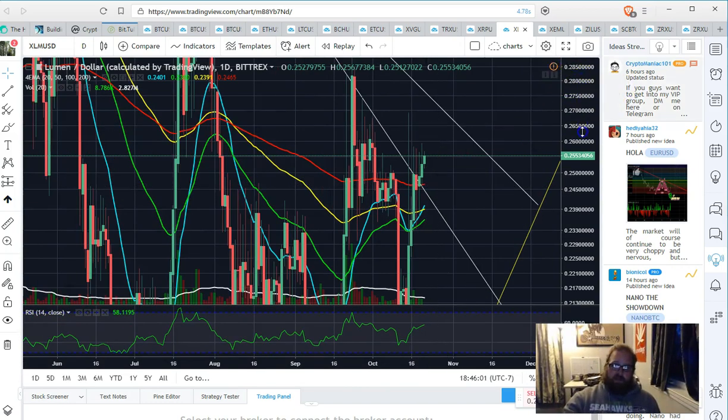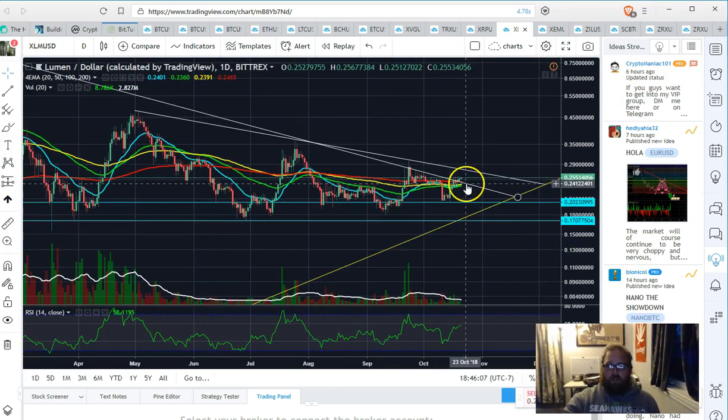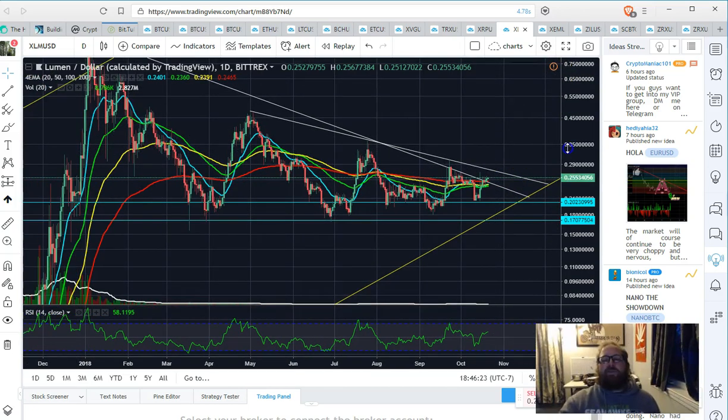Here, you guys want to see what Stellar's going to do? I think it's possible that we hit this downtrend right here at about the 27 cent range. We could hit that, cross it, and back test it. Once we do that, we're almost there, man. We're almost there.